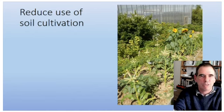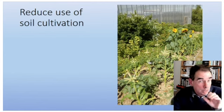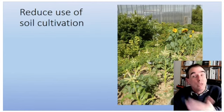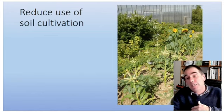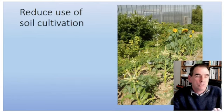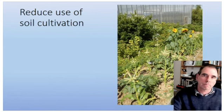Lots of people want to carry on growing a few annuals, of course. Why not? They're great food plants, but it's a question of how you grow them. If you're really thinking of carbon storage, basically try and use no-dig systems. By doing that, unless it's a root crop or tuber crop you've just got to dig up, you can really reduce soil cultivation a lot.